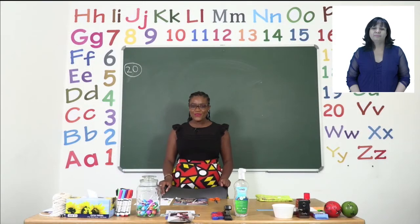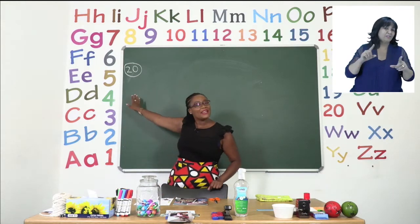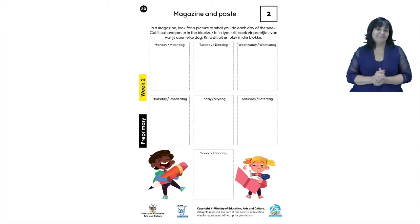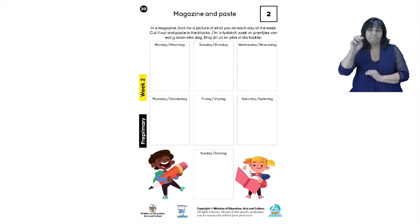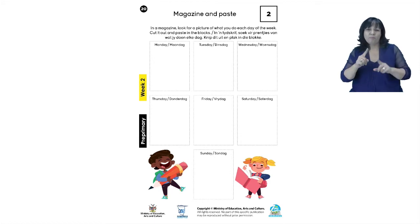For our first fun thing to do today, please can you turn to page 20? On page 20, you can see that we are going to be using what is called a magazine. Everybody, let us say magazine. Magazine. Well done! And we are going to be looking at a magazine for pictures to paste.